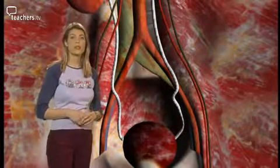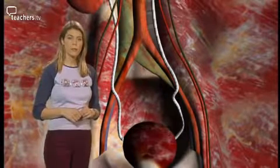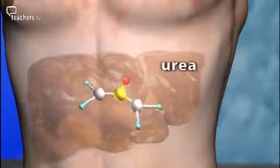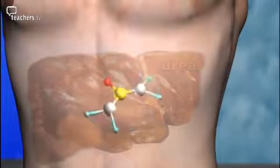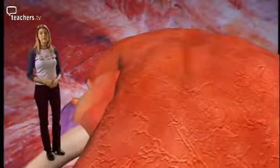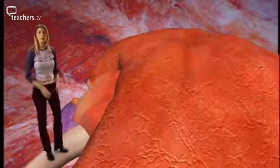The urine is produced in the kidneys, and the major waste product in urine is urea. But what is urea and where is it made? Well, urea is formed here in the liver from the breakdown of proteins not required by the body. Urea contains nitrogen and is poisonous. It must therefore be removed from the body. The urea is transported in the blood to the kidneys. Here it's removed and mixed with water and other substances removed from the blood to form urine.